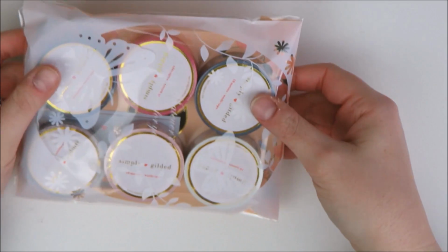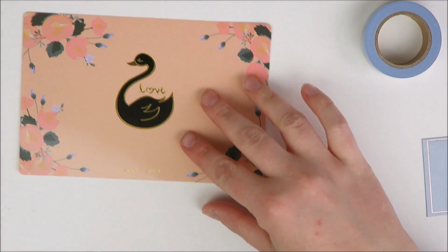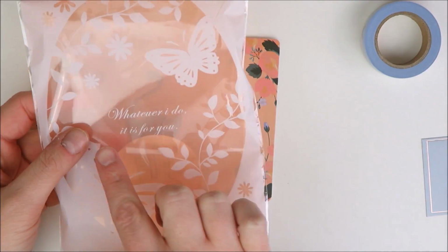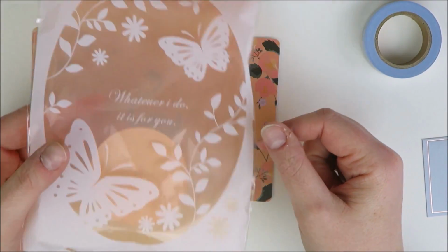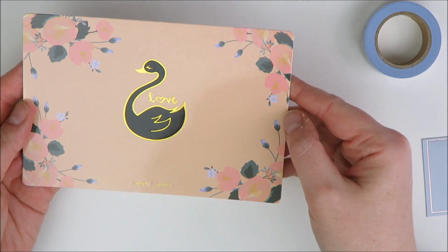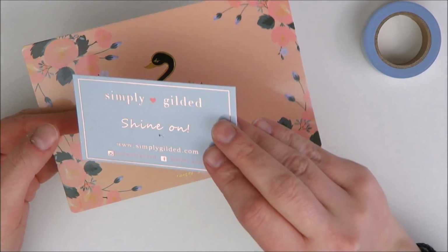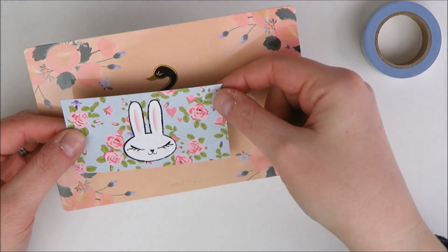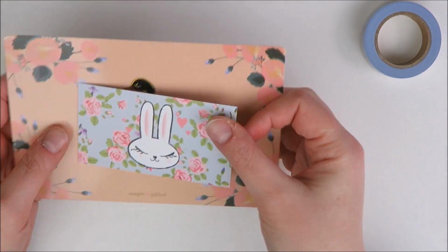And then staying on the washi theme, I have an order here from Simply Gilded. Let me pop all of these out. They came packaged in this beautiful bag. It says, whatever I do, it is for you. I kind of want to reuse this for a little Valentine's Day present or something. Very cute. It also comes with this beautiful journaling card. I love these, and it has the Gilded on there, as does her business card. So cute. You could use that on a dashboard for Easter or something, so I'll actually hang on to that. Really nice. Her packaging is always great.